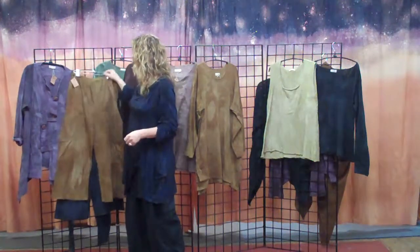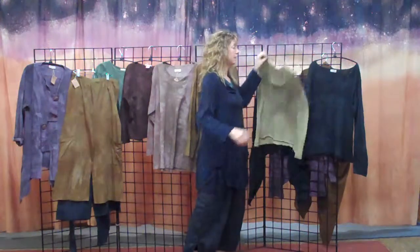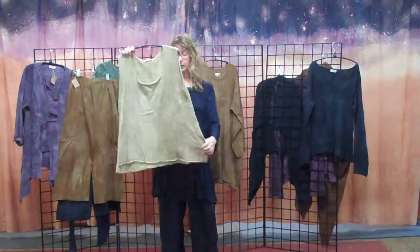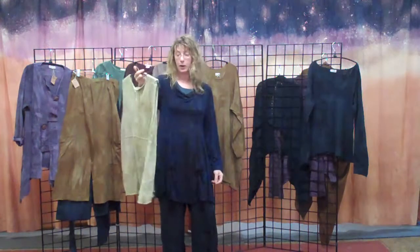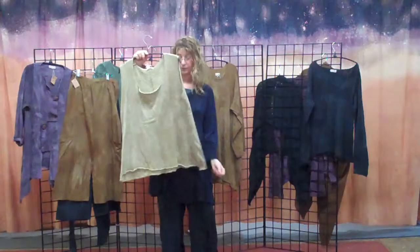For sweaters, I did five sweater styles. Two of them pullover and three cardigan types. First pullover is sleeveless, and it comes in two sizes. This is our larger size. And this is all 100% cotton. It's got kind of the unfinished detail.